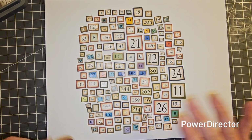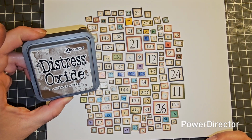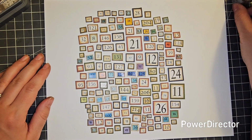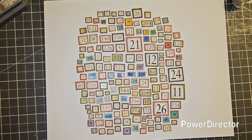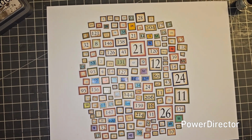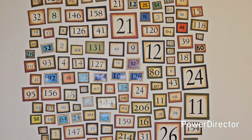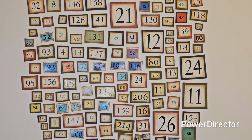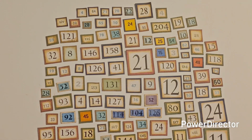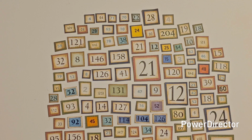And I laid them all on a piece of paper so you could see them better. I distressed them all with the Oxide, the walnut stain. And I am loving how they turned out. There are so many, I didn't even count. There were so many. Here I'm going to try to zoom in a little bit so you can see them better. Look how many there are, all the different sizes, all the different colors, all the different types of fonts. Look how amazing they are. It's like number heaven.